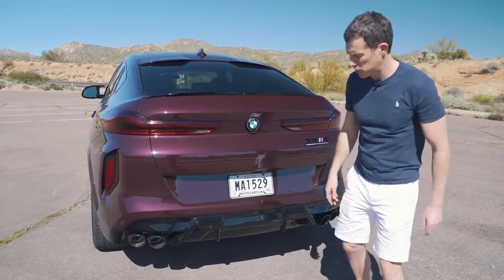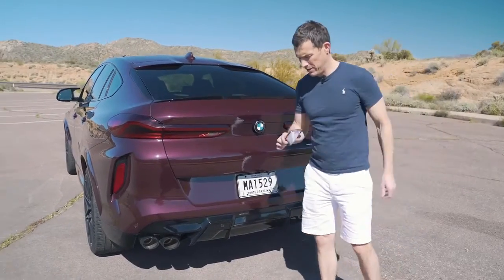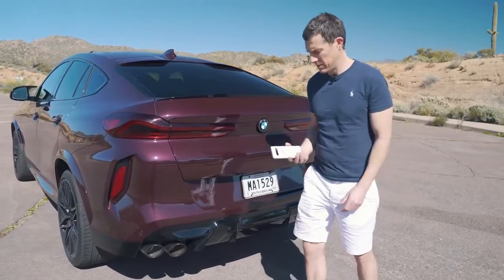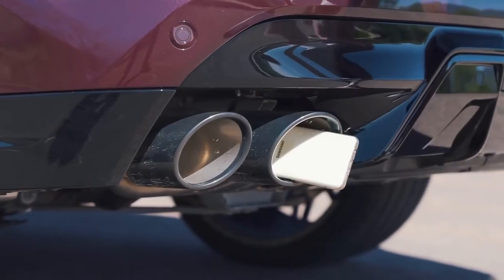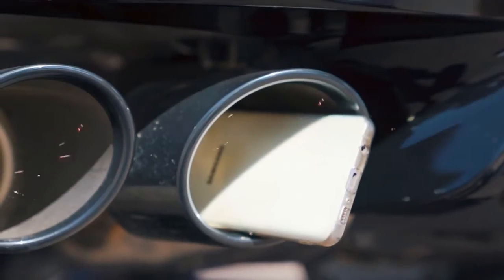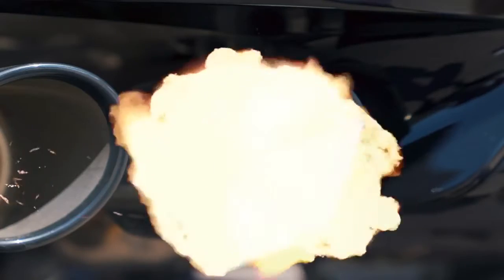But what's not there for show are these quad tailpipes, as I'll illustrate now with the Carwow phone of truth, because I don't have a stick. Look at this though. They're big enough to fit my Samsung Galaxy Plus in there. I'm probably melting the phone right now, just to show you they're real.